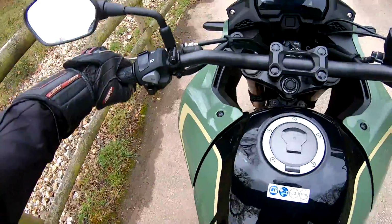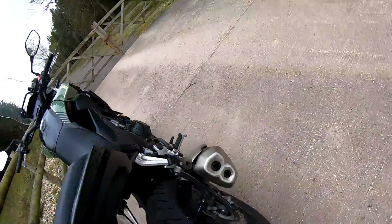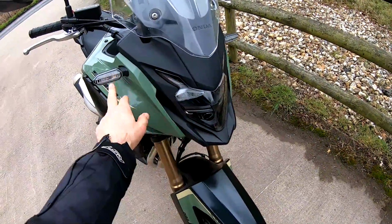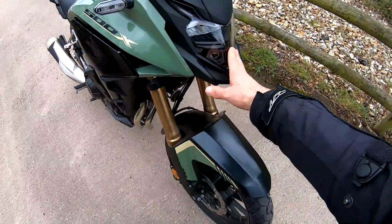So there we are, guys. Honda's new CB500X. Let's have a little walk round. So LED indicators, LED lights, these are on all the time for added visibility. I have ridden it at night, that's in my first video. Very good lights on these, very bright.